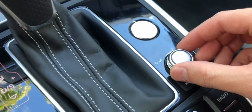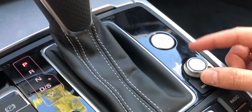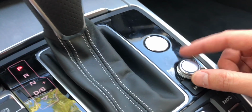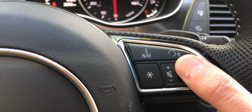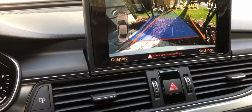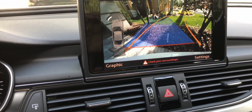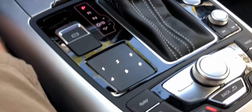You also have this little knob that comes on Audis to bring up and down the volume, which I actually like a lot. So you have a couple different places where you can bring up and down the volume. Here's one of them, and as I mentioned, you could also do it here on the steering wheel. This particular screen, just to mention, is not touchscreen. Some people may like that. I'm okay with that because I find that it's pretty simple to navigate through the menus just using the buttons.